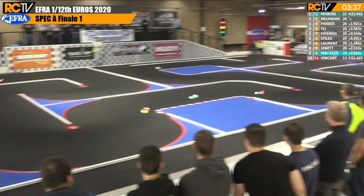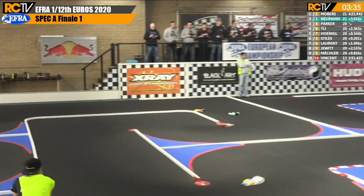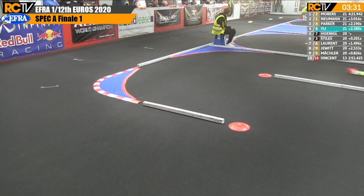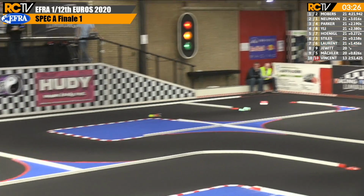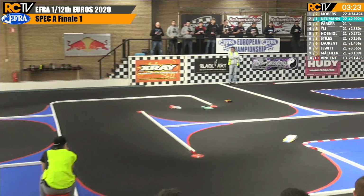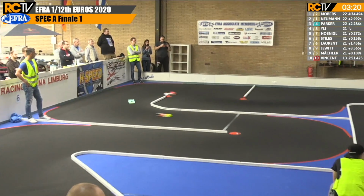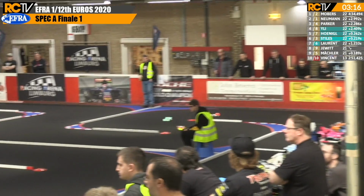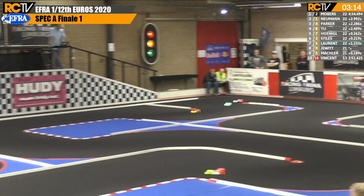Starting to calm down a little bit now. Jewett getting called out of the way of Mobers, the leader. Mobers still leading by 3 seconds. Looking pretty comfortable for Marcus with 3 minutes 20 to go, if he doesn't make a mistake, to take leg number 1.